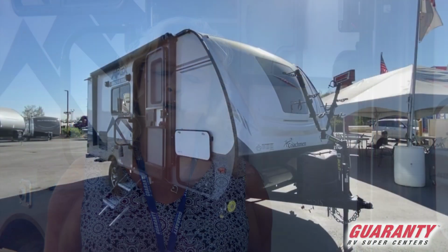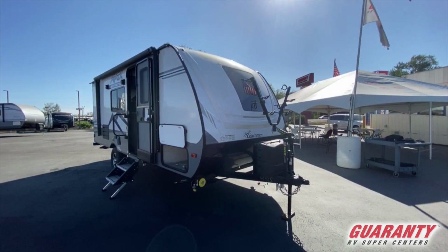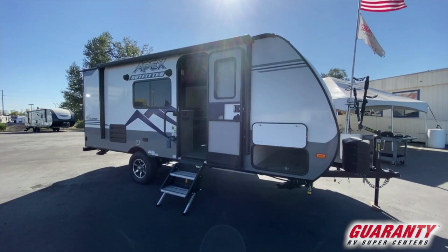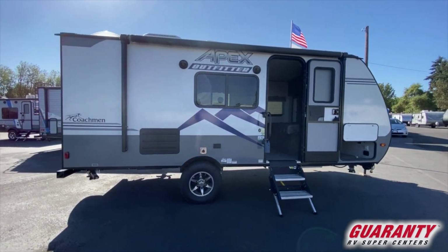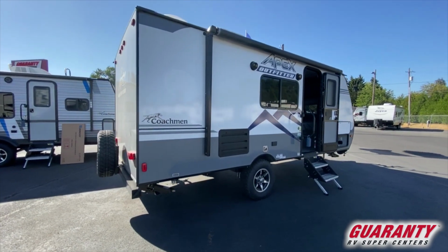Today I'm going to talk with you about a Coachmen product, a Coachmen Apex 191 RBS. And the RBS is rear bath with a slide. Now we've ordered an extreme package for a lot of our Apex models, and that adds solar, and it adds a number of other things. We have a sealed underbelly that's heated, 20,000 BTU forced air heater. These are really outfitted nicely.